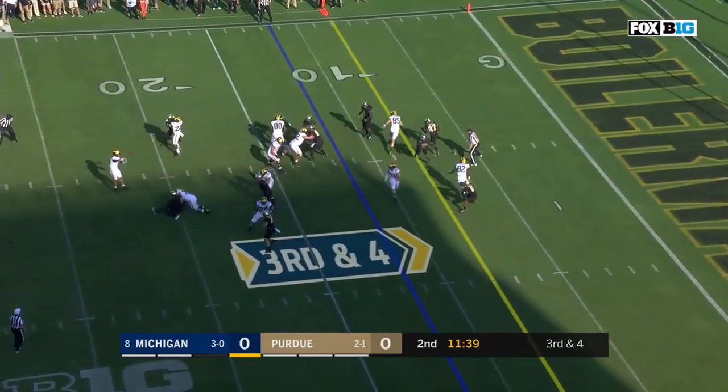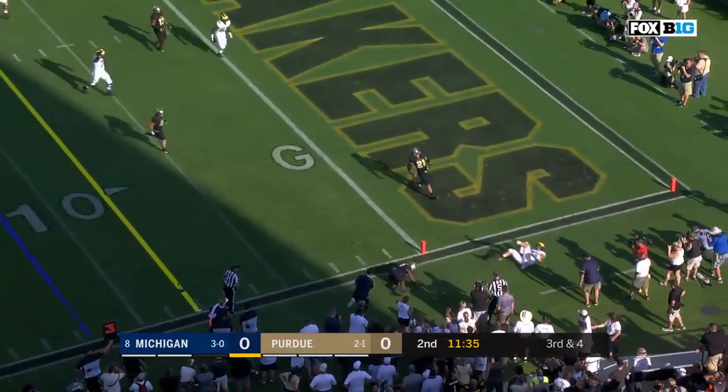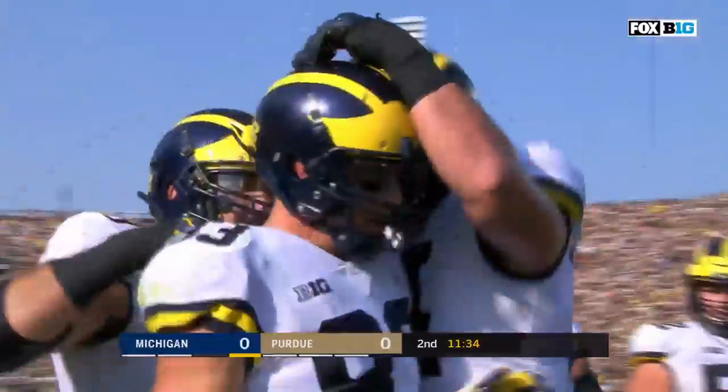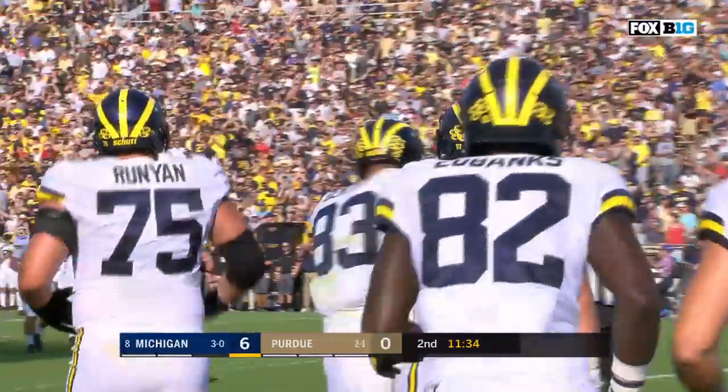Play action. O'Corn deep drop. Hits the crossing tight end. Zach Gentry to the end zone. He's in. Touchdown, Michigan. The first of the converted quarterbacks in Michigan's career.